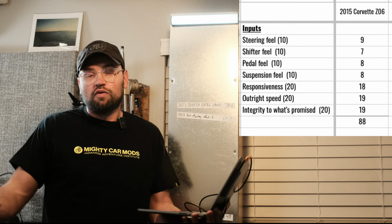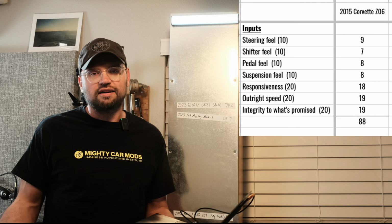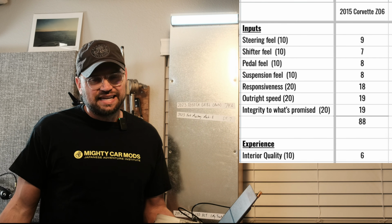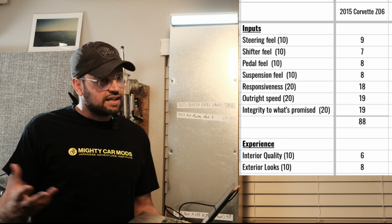Now for the experience category, and that's more of the livability of the car and how nice it is to be in. Number one, for interior quality, it only gets a 6 out of 10. It's really not very good in there, so it's livable, it's fine, but it's not going to get a very good score there. Exterior looks gets an 8 out of 10.